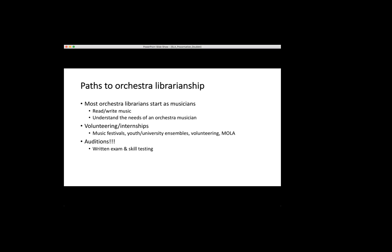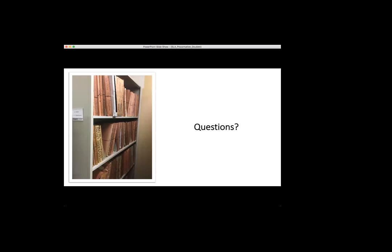But that's pretty much it. In conclusion, you have to be very organized with a good memory for detail, be able to keep track of lots of different things at the same time, and be willing to work long hours and late nights. But you also get to work with lots of cool artists and be intimately involved with the orchestra in a way even musicians aren't, which is pretty cool. So that's it for me. Does anyone have any questions?